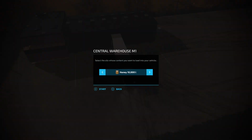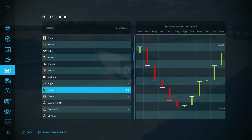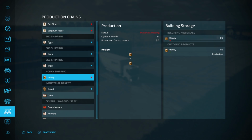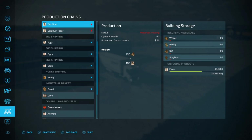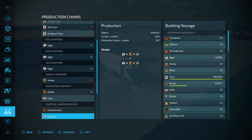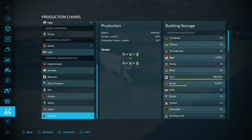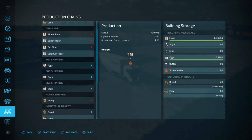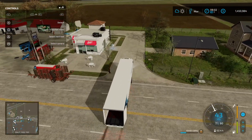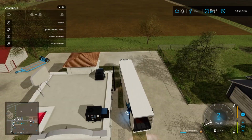Okay, I'm not sure how much we're going to have. 100, what was that, 10,000 litres? Is that all? I wonder if that's not distributing correctly. Let's have a look. So we want the honey shipping mod. Materials missing. Deactivate running? Yeah, okay. Not quite sure why that is the case. Central warehouse hasn't got any honey in it. Yeah, that's bizarre. Have no idea what's going on there, but I haven't done anything with the honey that I'm aware of.